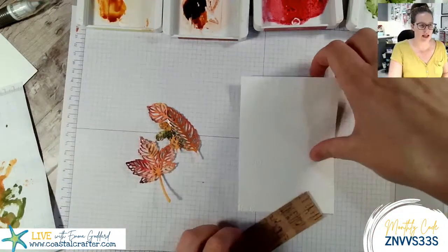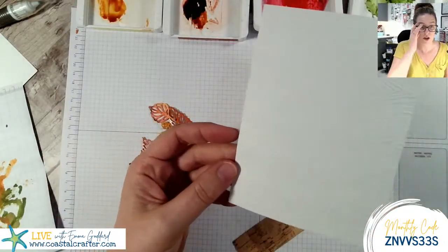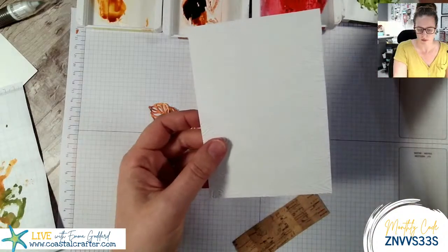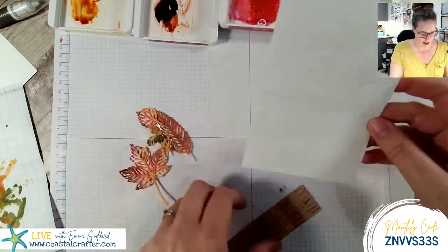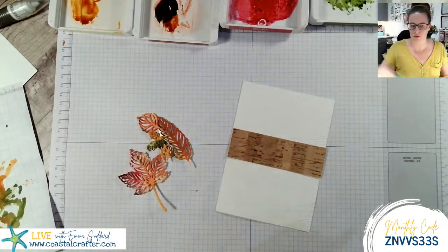Okay, so this is like a wood grain embossing powder. Hopefully you can see that okay. And just pop that on the middle.